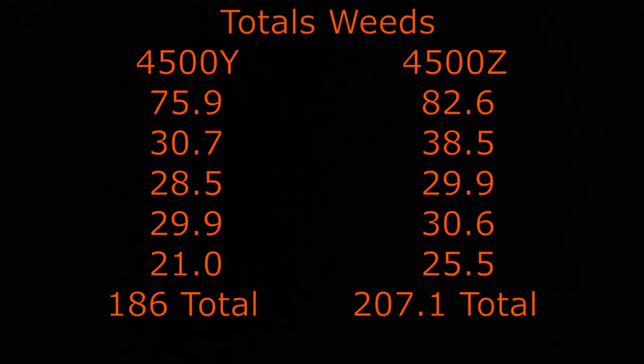All right, looking over the totals here for the weeds, 4500Y on the left and the 4500Z on the right. Adding up all the totals for the times, we got a time for the diesel of 186 and the gas at 207.1. I really wasn't expecting these results. Even while doing these tests, being on the machines, the diesel engine would start to lug a little more, but it must be the torque of the diesel that put it ahead.